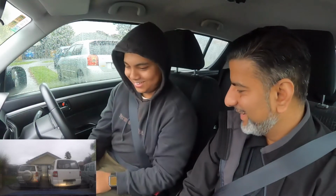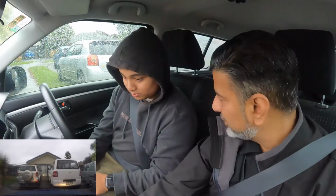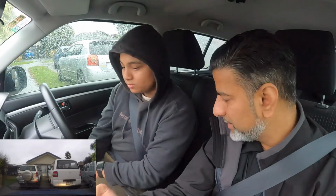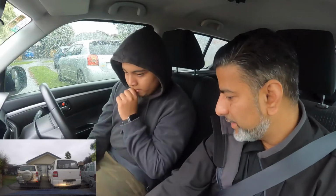Okay, let's go cold first. Right now it's set on air conditioning, so that's what we want. It's set to the front demister, front windscreen, and that's also what we want. And then we want to turn the rear demister on, so that the rear window defogs as well. And then that's the circulator button.